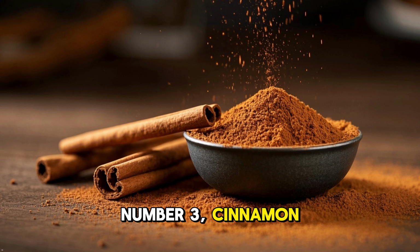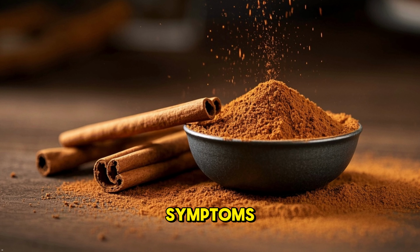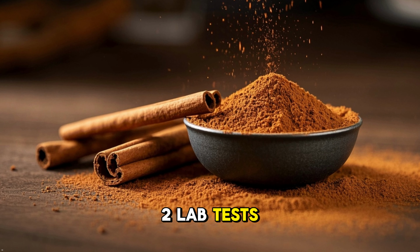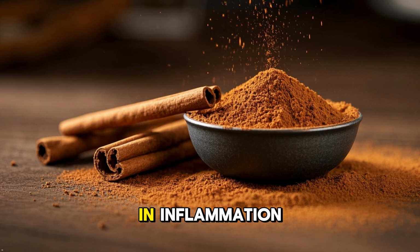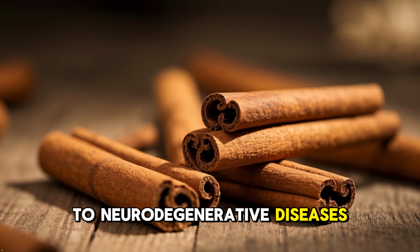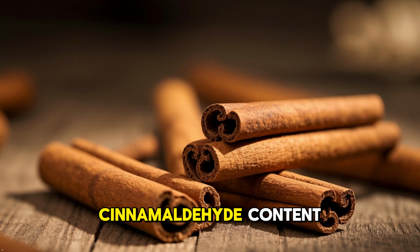Number 3. Cinnamon. One study of women with rheumatoid arthritis found that cinnamon improved their symptoms. Those who took cinnamon capsules daily showed less swelling and tenderness in their joints. 2 lab tests, C-reactive protein and tumor necrosis factor, confirmed the reduction in inflammation. Cinnamon contains compounds that work to block inflammation linked to neurodegenerative diseases. According to researchers, cinnamon is a potent anti-inflammatory, in part because of its cinnamaldehyde content.